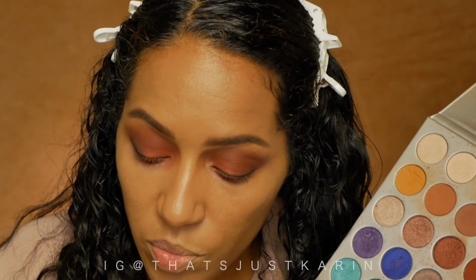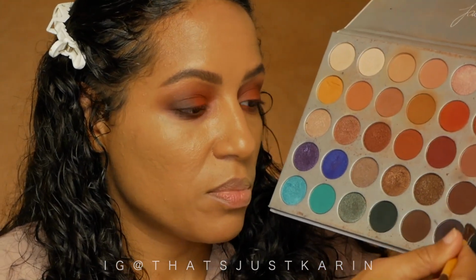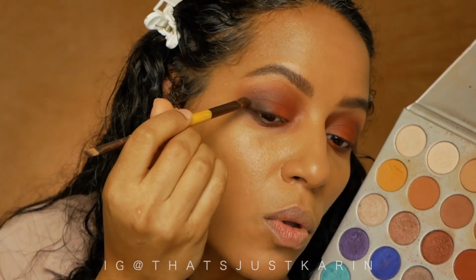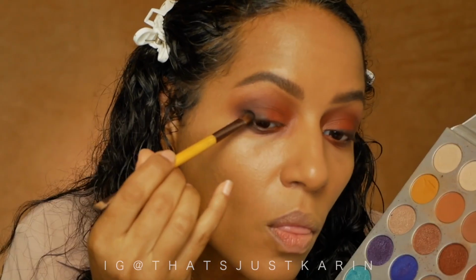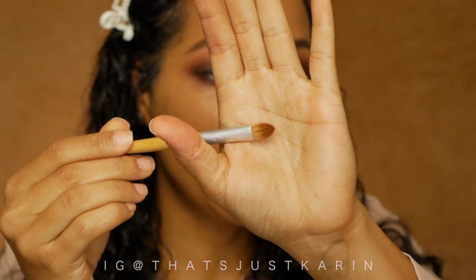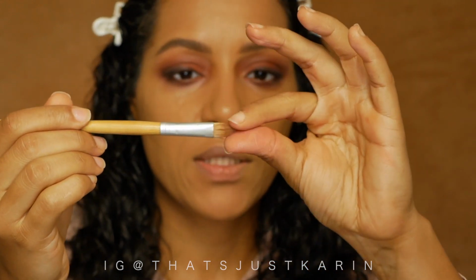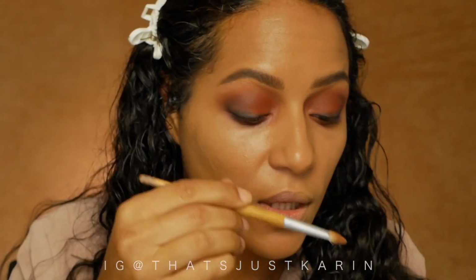You know what, can we change this brush? I need something where I can use the tip. I'm going to go into this brush right here. I just like the shape of it. I just feel like because it comes like this, it's so much easier to fit in this area.